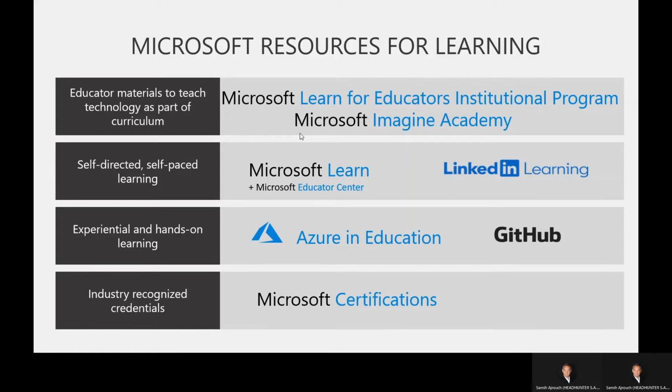The second area is where we are granting access for students and educators to go and learn. We have Microsoft Learn, which is a public service. Anyone can go and register. And we have LinkedIn Learning, where the students or the educator can go and practice what he or she is learning. We are offering Azure in Education and GitHub, and finally our complete set of certifications, which I'm going to go through in detail in the next slides.